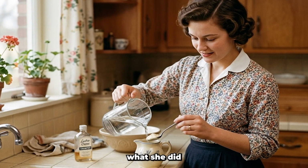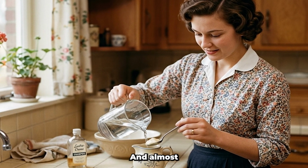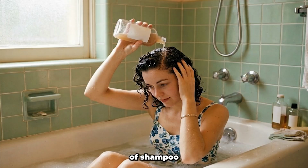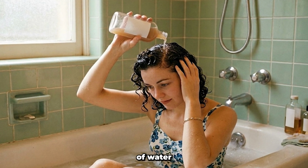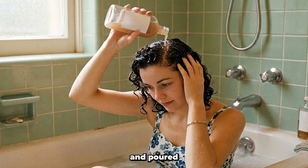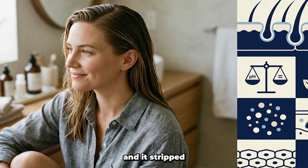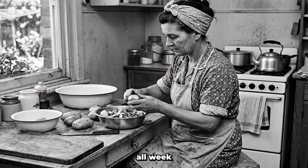Number 6 is what she did with the shampoo itself, and almost nobody does this anymore. She watered it down. A teaspoon of shampoo in a small jug, 4 teaspoons of water on top, stirred together and poured slowly over the scalp. It cleaned the hair perfectly well, and it stripped a great deal less of the oil and the protective layer the scalp had been working all week to build.